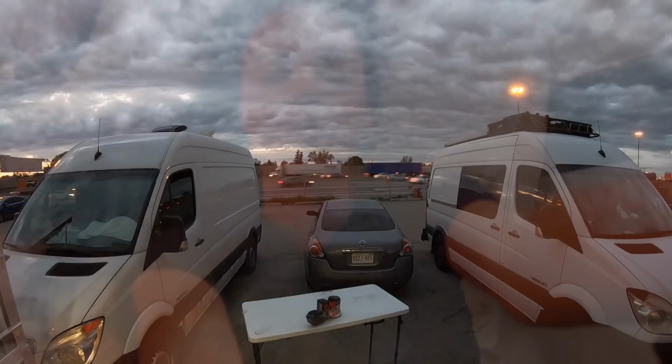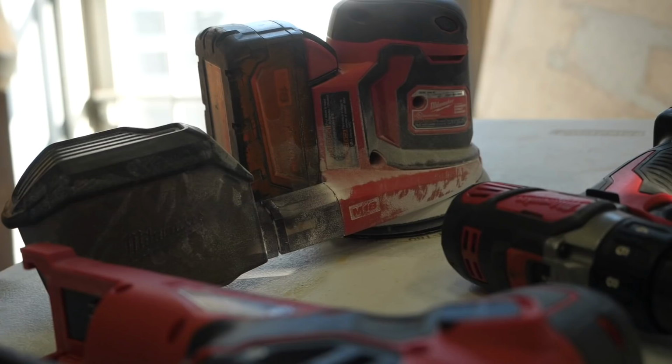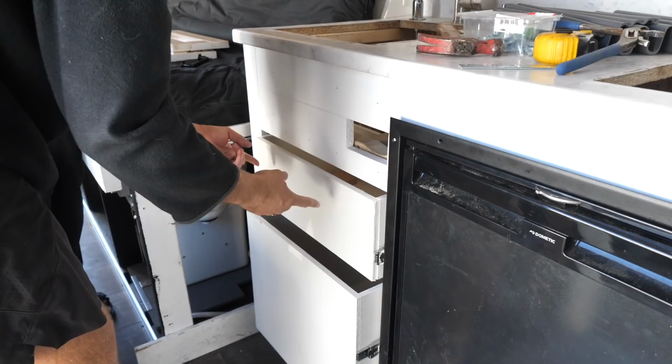Good morning, everybody. It's another day to work on the van. Oh, here, look at this soft closing. Nice!